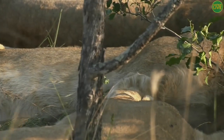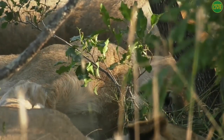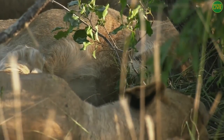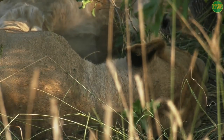And there's a very good reason for that, Timothy. The reason is to avoid what we call inbreeding. And so the more lions move around, and the further away the males go from where they were born, the better it is for the entire lion population. And so that's what happens.